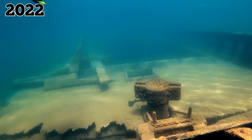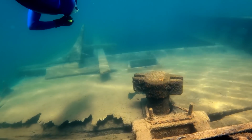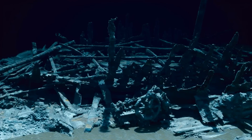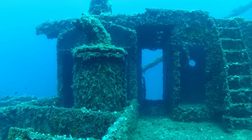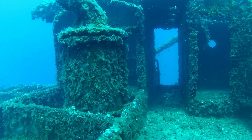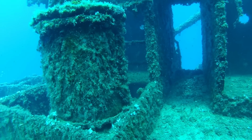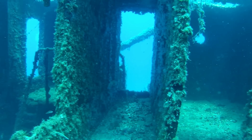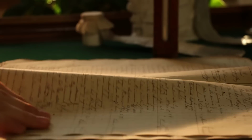In 2022, a team of deep divers located the wreck 40 miles off the Isle of Scilly, where it sits at a depth of 377 feet. After being lost for nearly 125 years, the discovery checked off a box on many people's lists of long sought-after wartime wrecks.